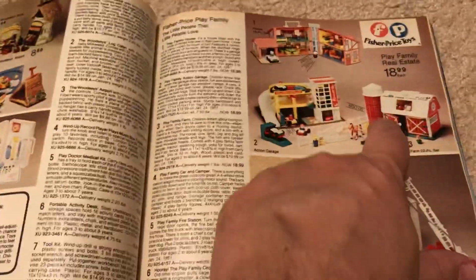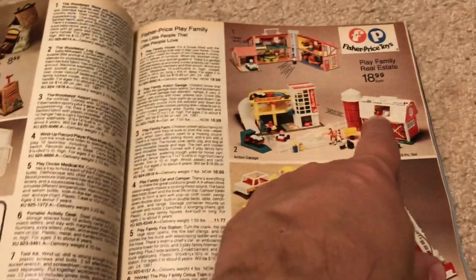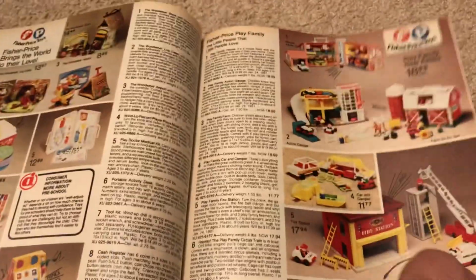I always wanted this because I lived in Kansas and we saw these silos and barns everywhere. And I wanted one of my own, so I tried to make one out of paper one time. And it didn't do a very good job.